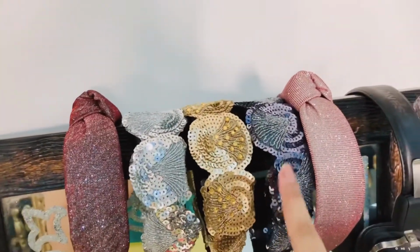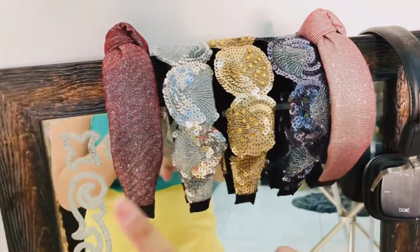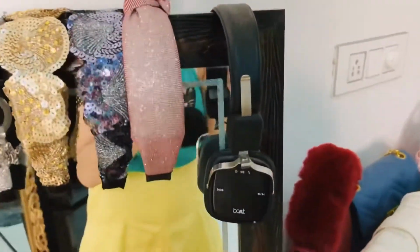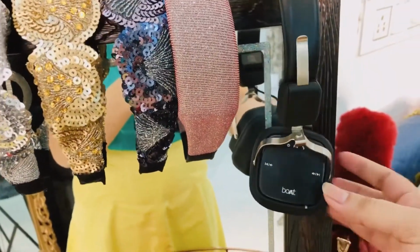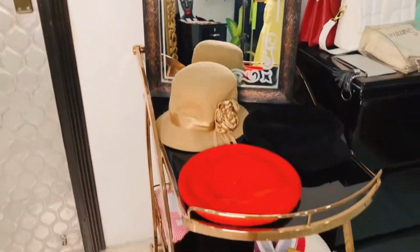Yeah, hair bands. These are my current favorites, in glitter, sort of details. And here you see these headphones, and these ones are from Boat. So this is the area, and it also has this trolley.